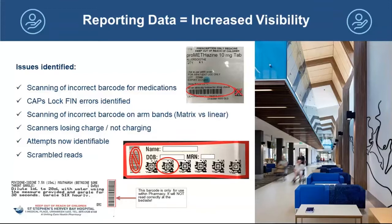It was also reported that the scanners were losing charge or not charging. This was a bit more of a mystery, but was solved when it was noted that there's a small piece of plastic that is designed to hold the scanner in place when the cradle is attached to the wall. Since our cradles are flat on the workstations, this piece of plastic was preventing the scanner from sitting neatly in the cradle. A quick switch around of the plastic piece and suddenly our scanners were able to charge effectively.